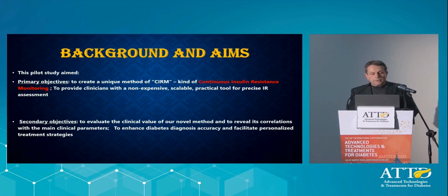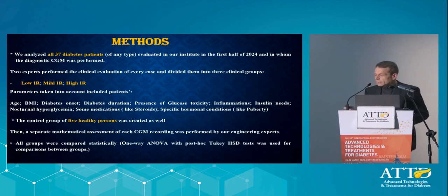Our pilot study's primary objective was to create continuous insulin resistance monitoring to provide clinicians with a non-expensive, scalable, practical tool for precise insulin resistance assessment. The secondary objectives were to evaluate the clinical value and clinical meaning of our novel method and to reveal its correlations with the main and core clinical parameters.